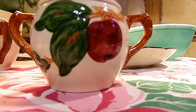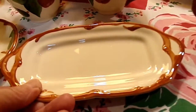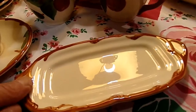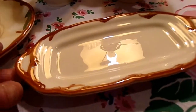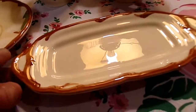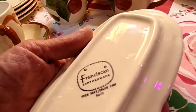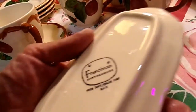Now then at Savers, I found this whole set of Franciscan apple butter dish. Never seen one before. It doesn't have the lid, but just the plate alone without the lid is selling on Replacements for like 45 bucks. Again, it's got the Made in America stamp on it, Made in USA.